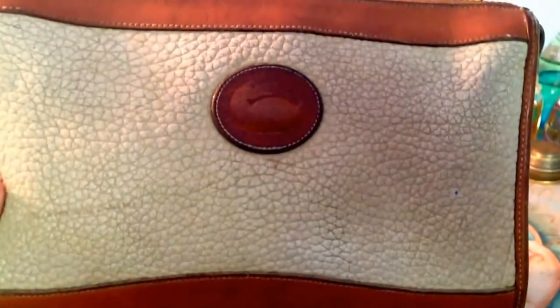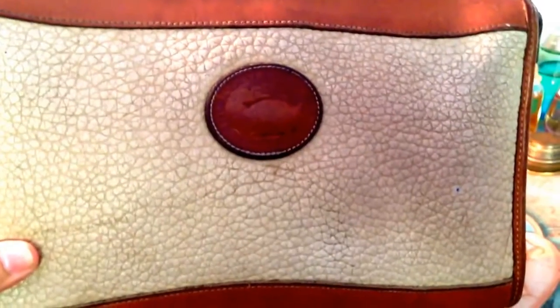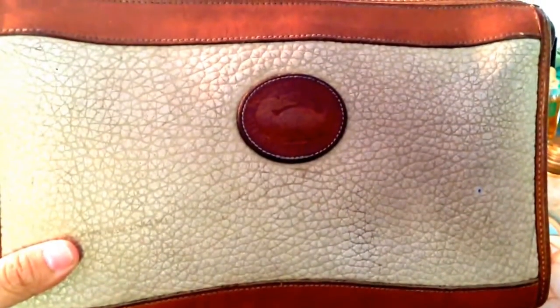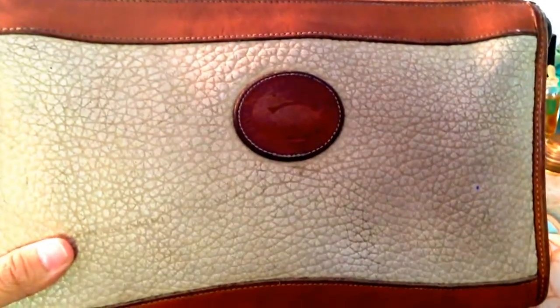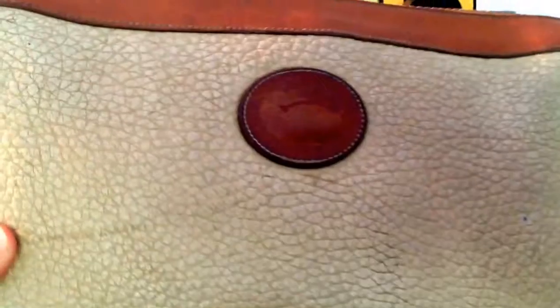And then last from that sale is this bag. It's a Dooney & Bourke purse. I thought she was going to charge me like $10 at least for this, but it turned out she only charged me $2, which isn't bad at all for a vintage Dooney. I mean, it has some wear to it. You'll see some little mark right there, a little line right there.